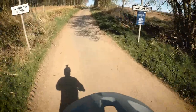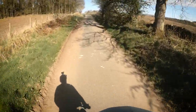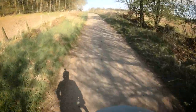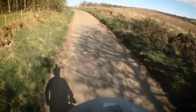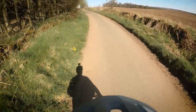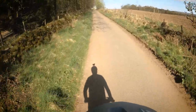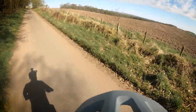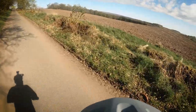I think I shared this in the last video, but if you're coming to Scotland, there's a cycle network which covers a good bit of Scotland. It's rich in paths like this: trails, disused railway lines, canal paths, and they're a good way to see Scotland. Takes you a bit off the beaten track, away from all the traffic, away from all the noise.